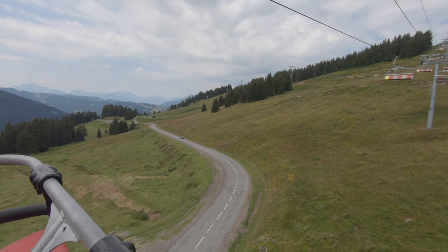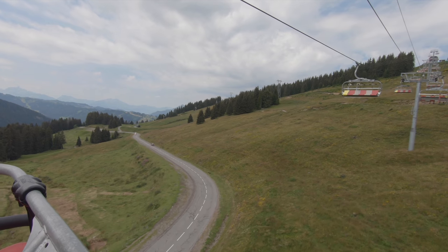Taking the Soylent Green run is actually a bit of a detour, but it avoids you having to cycle up a hill. And I mean, who's coming to Morzine to cycle up hills? It depends though, if you're in a rush, you can just go straight past the entrance to Soylent Green, skip out this section, it is quicker. But if you're making a bit of a day of it, there's no harm in dropping down to this section, the trails are real nice.